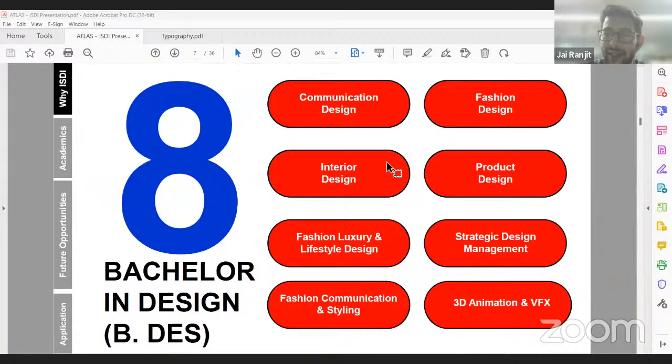We have 8 different specializations. So depending on what you'd like to think of, we have communication design, fashion design, interior design, product design, fashion luxury and lifestyle design, strategic design management, fashion communication and styling, and 3D animation and VFX. So it's a wide range of things.